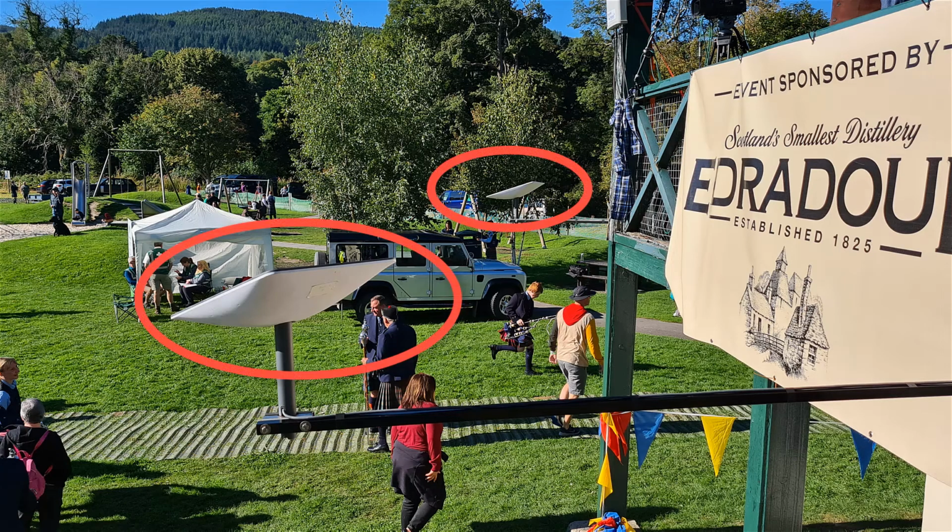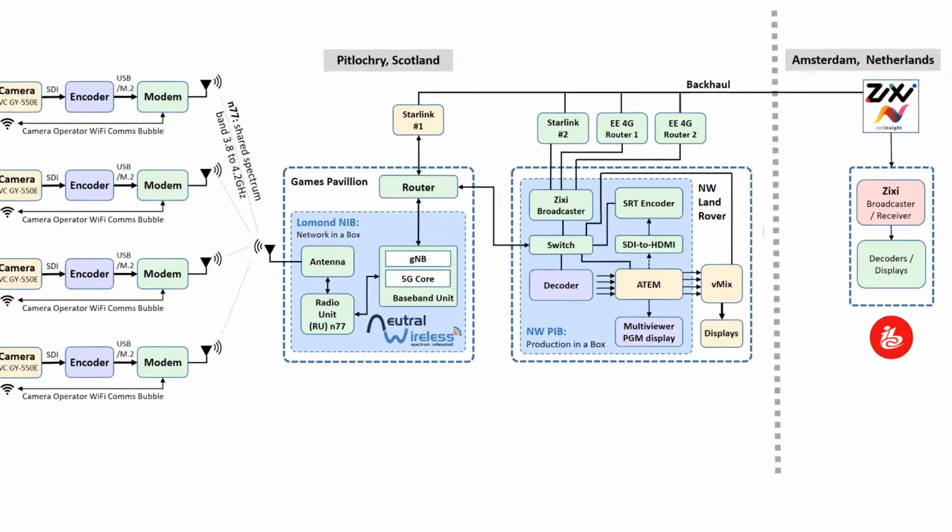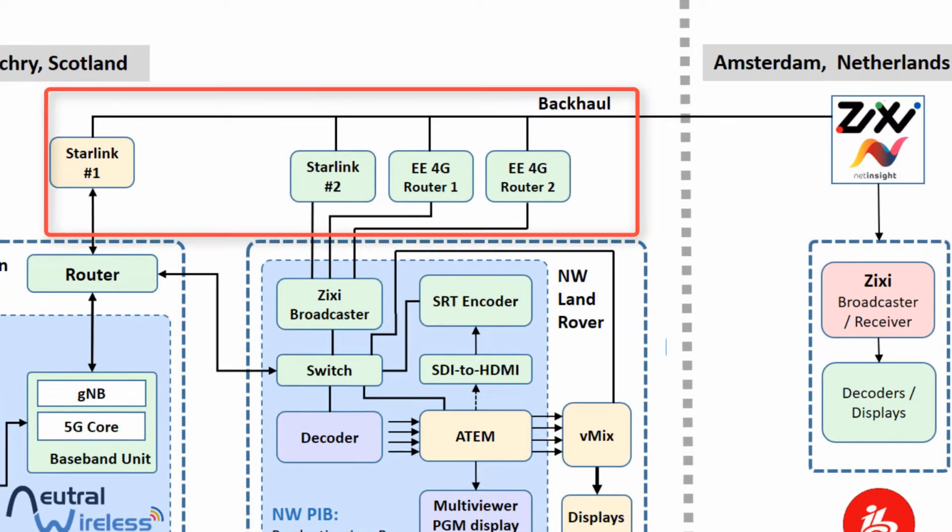Now, we are in a field. There's no fiber backhaul here. There's no copper backhaul either. So we're bonding 2 Starlink and 2 MNO SIMs. And combining all of that together, we're able to get a decent high uplink throughput and a good resiliency as well. So Mark, I'll just hand back to you, and that's us from the middle of nowhere in Scotland.